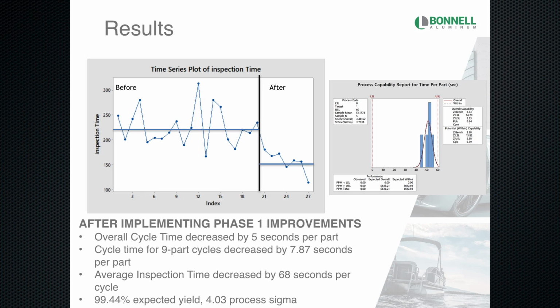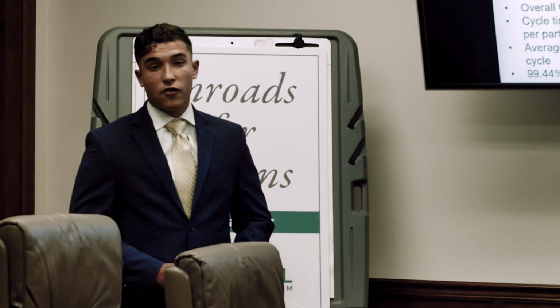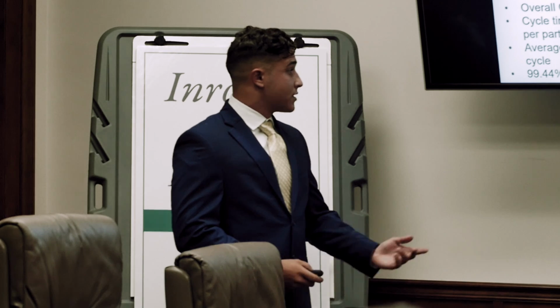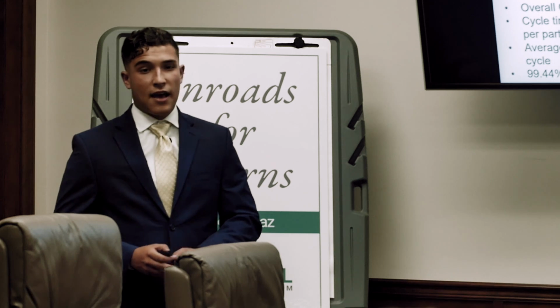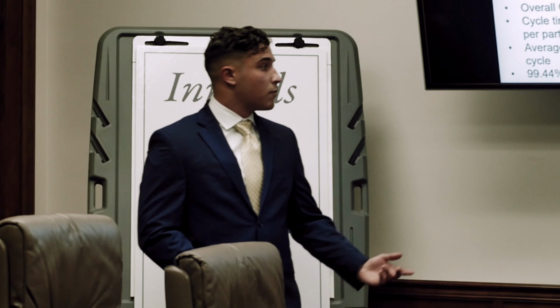Our overall cycle time is already down by 5 seconds. Our cycle time for our smaller cycles, which were a majority of our cycles, are down 8 seconds, and our average inspection time is down over a minute per cycle. That brings us up to a 99.4% expected yield from our time for our small capability analysis after, albeit with a limited sample size. That already brings us up to a 4.03 process sigma.